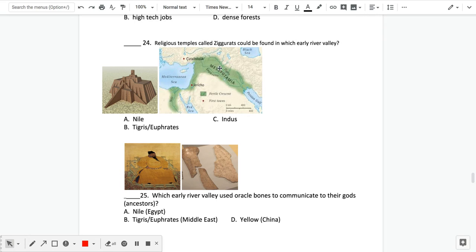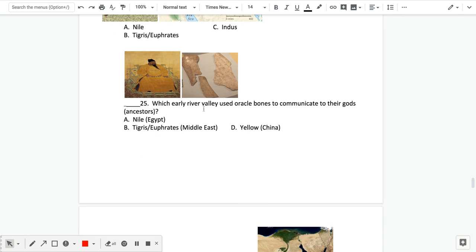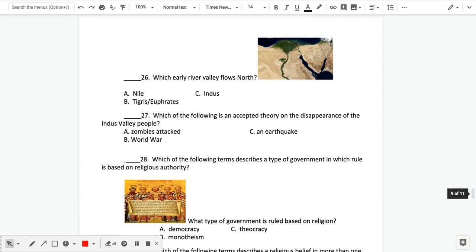So right here, and right here is a map to help you. A, Nile, B, Tigris and Euphrates, or C, Indus? Number 25. Which early river valley civilization used oracle bones to communicate with their gods and ancestors? So here would be one of the people they would be communicating with, and here's an actual picture of some of the oracle bones that were found. A, the Nile, the Egyptians, B, Tigris and Euphrates, people in the Middle East, or D, Yellow China? Use these images to make a best guess.